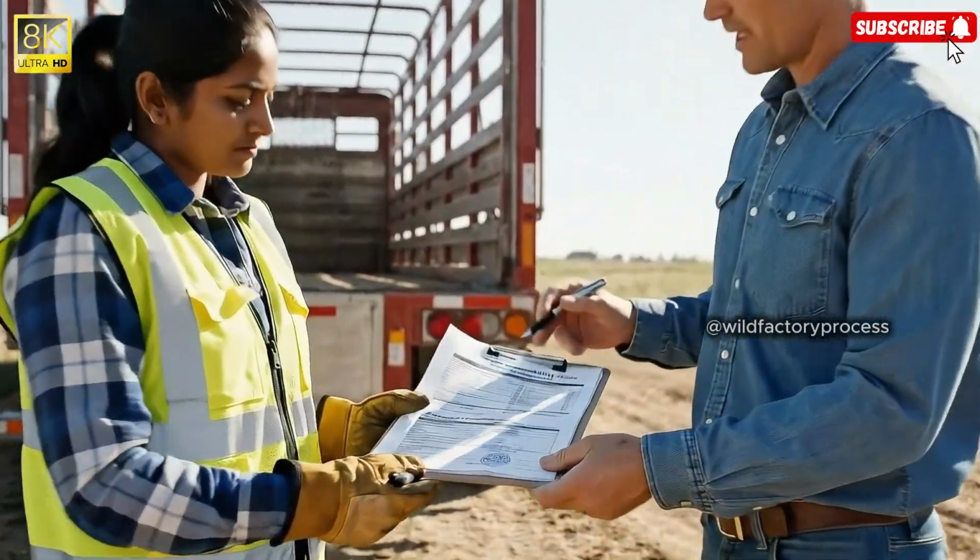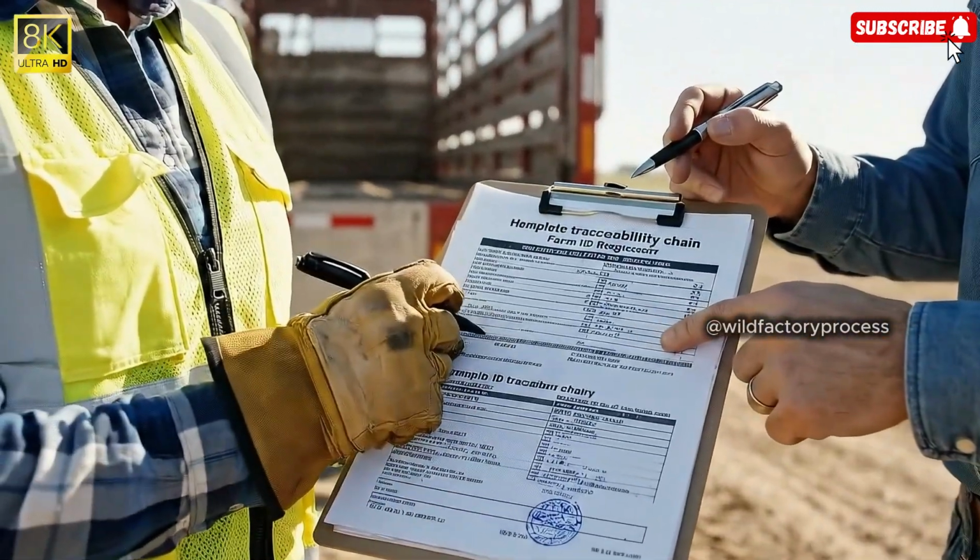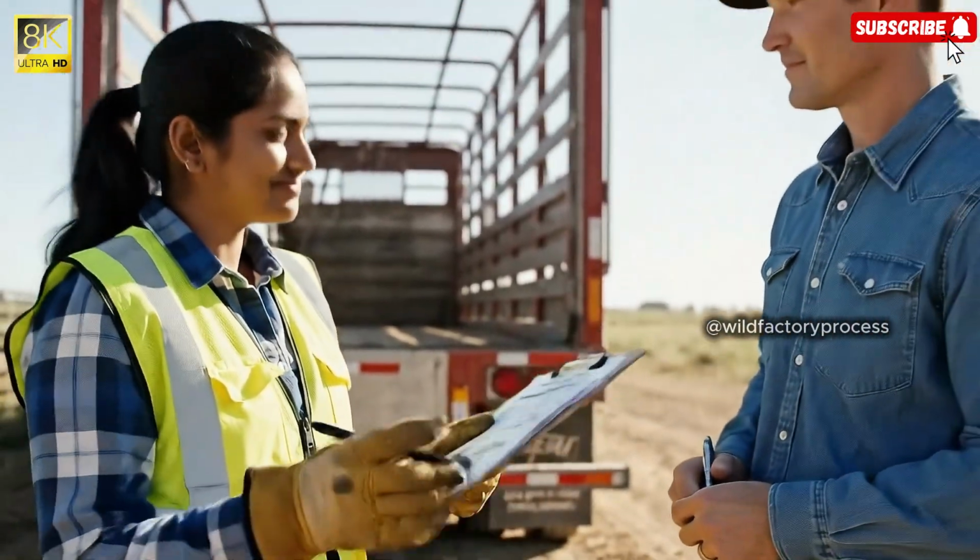Check here for the ID numbers and health certificates. Got it. Everything is in order. We are good to go.